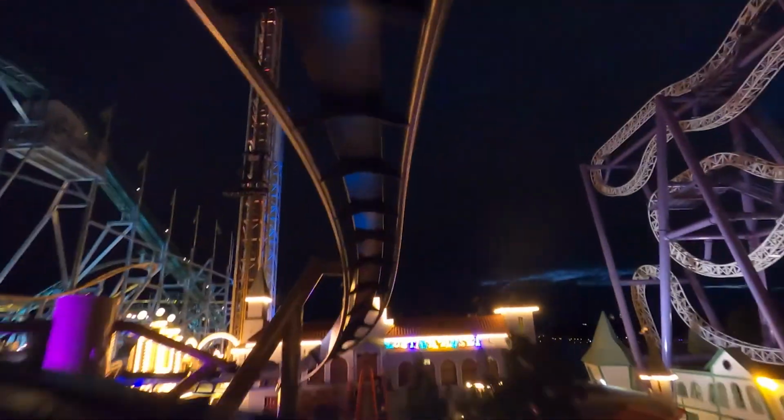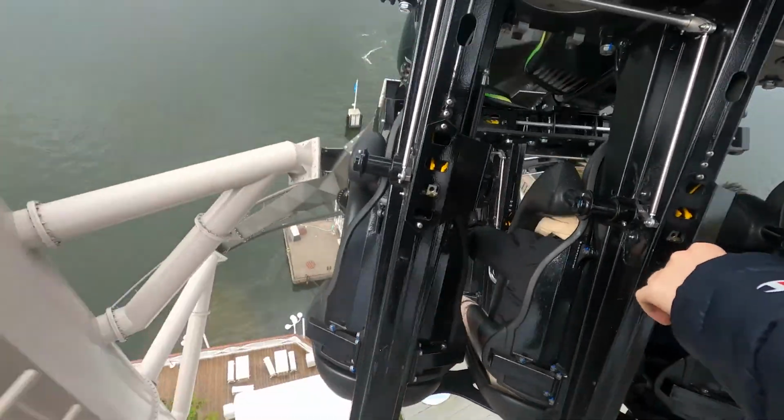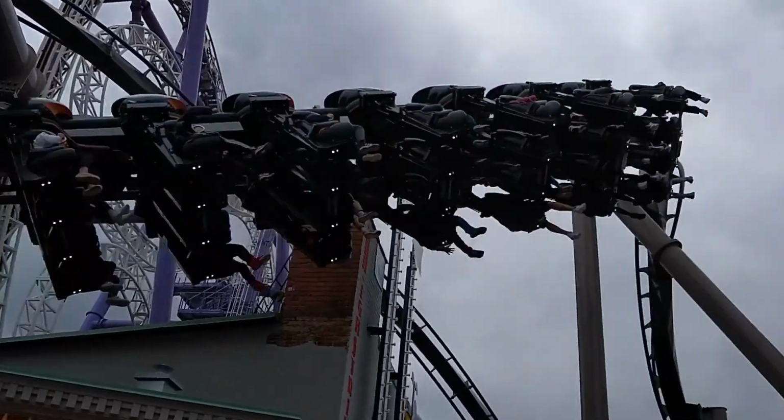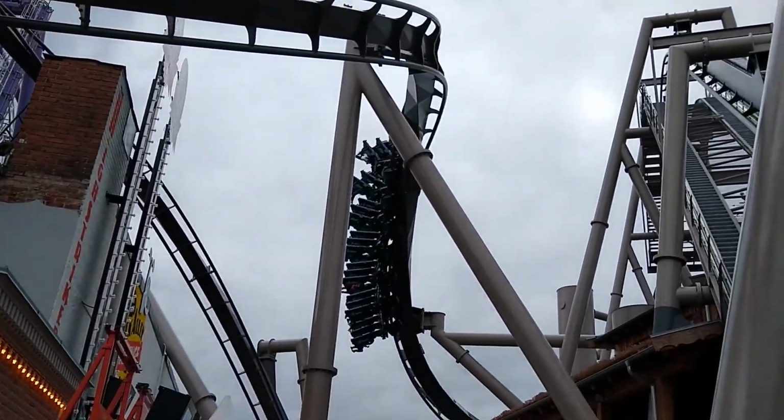It's one of the newest B&Ms on the planet, and I think it just goes to show that B&M have definitely not lost their edge, and I really hope they start making some more inverts. We do not see them anymore at all. And quite frankly, Monster is just one of the best coasters at Gröna Lund.